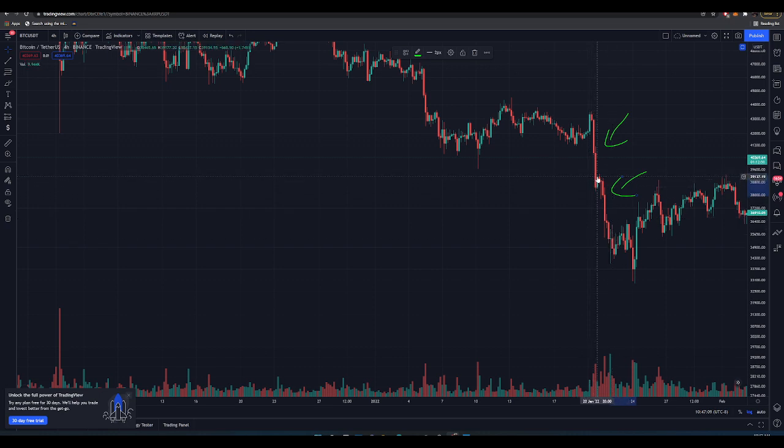I mean, yeah, you have this little battle right here. That's not really a pullback though. That's just kind of how the market works when it's in the middle of a big dump, right? It's just got the little battle going on. Not actually a pullback though. So you have this whole big gap right here.